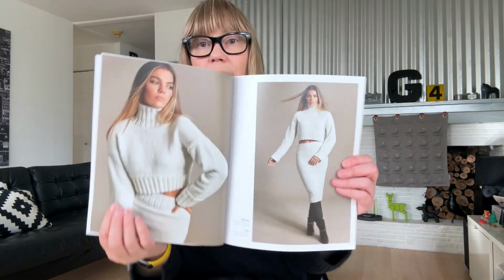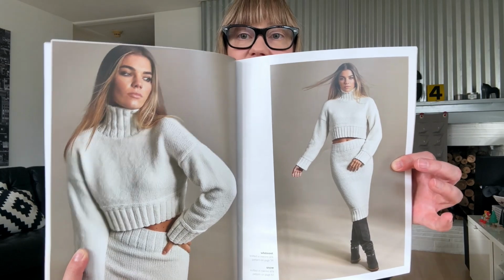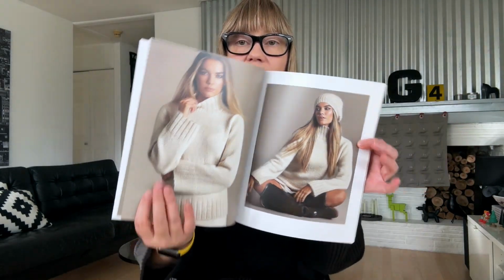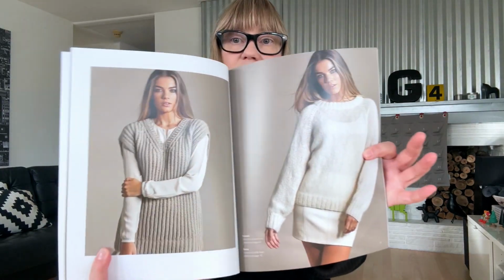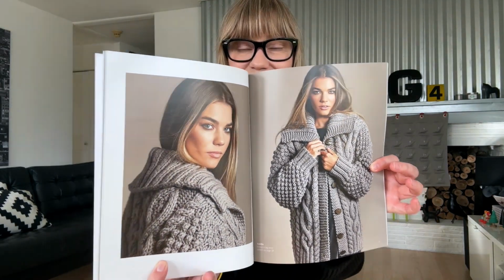Here's a nice cropped white set. Look at the skirt. It's a skirt and sweater set. Gorgeous. Oh my gosh, it's so pretty. I would make it a little less cropped for myself, but really, really cool. This one's full of really great pieces. Gotta love Kim Hargreaves. Big wool, huge cardigan coat.